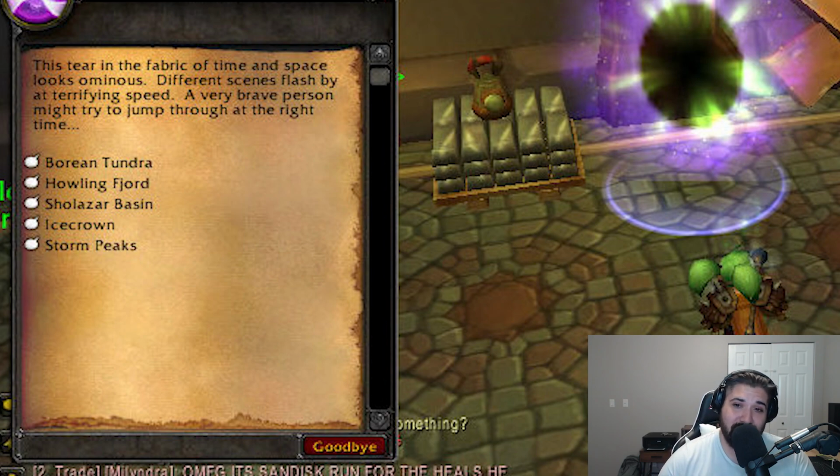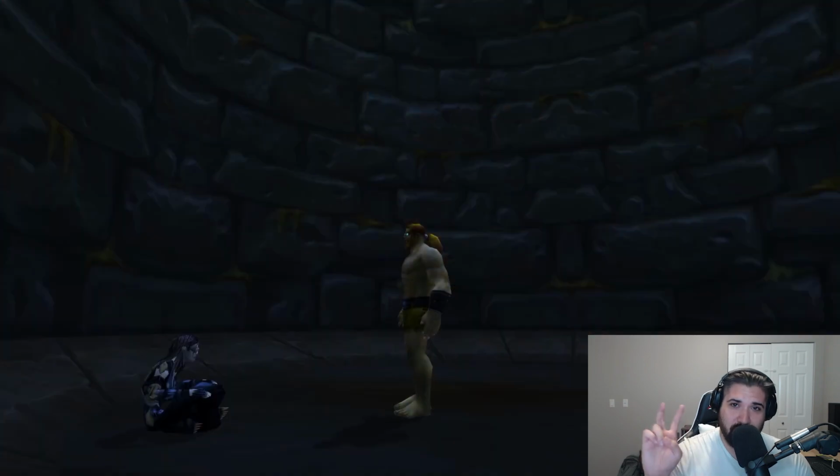If you choose Icecrown, you'll land on a mountainside. You can get down safely. You might take some falling damage, but most importantly, in my opinion, you can choose the Storm Peaks. This one lands you right above the meeting stone for Ulduar. Now, I think everyone will probably be doing Ulduar, so come phase 2, if you like to raid, this is a super easy way to get to Ulduar, basically like an Ulduar Hearthstone, if you want it to be. So this wormhole generator is fantastic. Highly recommend if you're an engineer, get this, use it to get around Northrend super quick, save you a bunch of time.